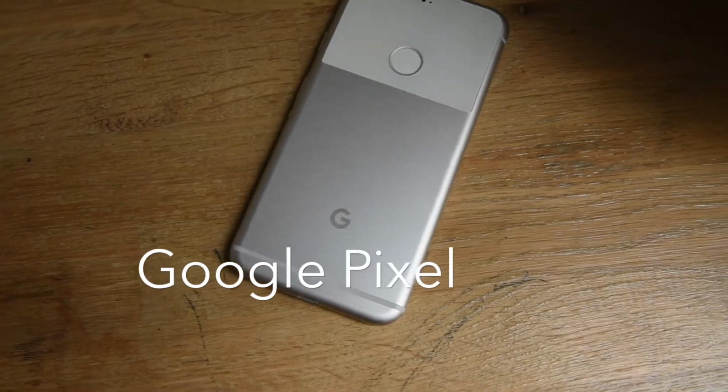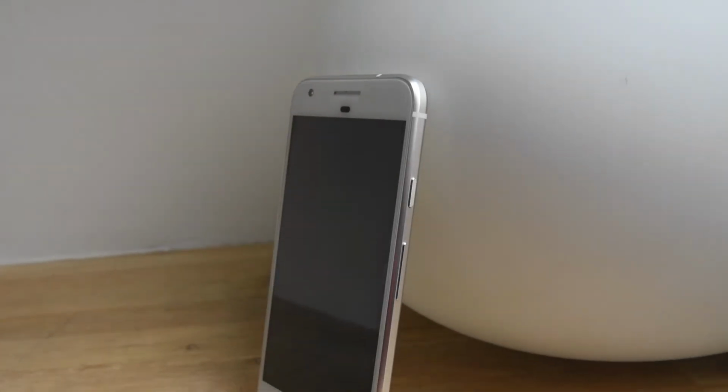There's one catch. You have to have a Google phone to use the service. I have a Google Pixel 1. I'll show you. This is not a detailed tech review of the Pixel. But what I can tell you is my practical use of the phone. The phone pretty much operates like any other smartphone.